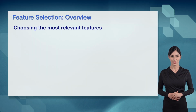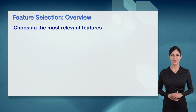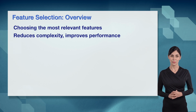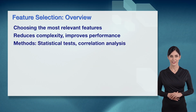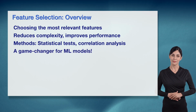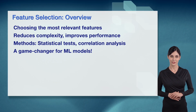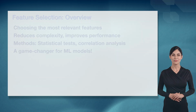Feature selection is all about choosing the most relevant features, and it's such a game changer. It reduces the complexity of the model by focusing on what matters, which improves performance. Methods like statistical tests and correlation analysis help us pick the best features. This step can make your ML model faster and more accurate, saving time and resources. I'm absolutely thrilled by how feature selection transforms ML magic.